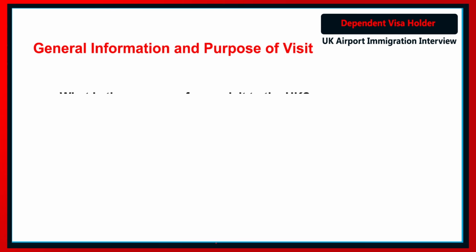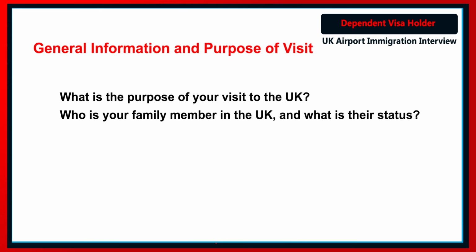What is the purpose of your visit to the UK? You could say, I'm here to join my husband, who is already working in the UK on a skilled worker visa. Who is your family member in the UK and what is their status? You could say, my husband, Ramesh Gupta, is in the UK on a skilled worker visa and is working as a software engineer.